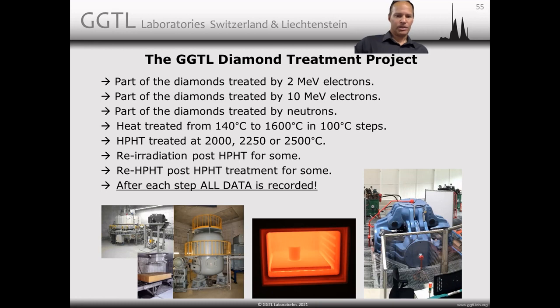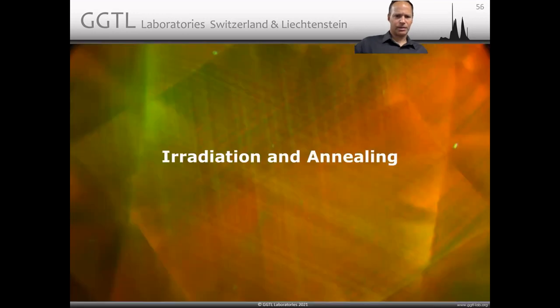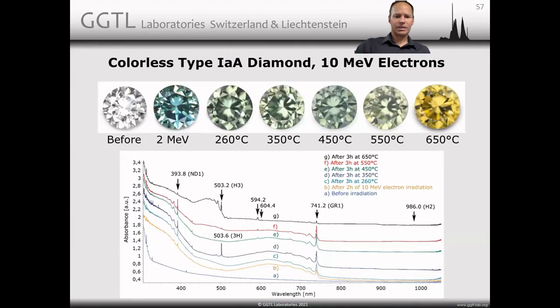On the bottom, you see the kind of treatment methods we have used. On the left, again, the electron accelerators. In the middle, a high temperature furnace. On the right side, an HPHT press in Switzerland. Let me show you an example of what's happening. I'm not going to go much deeper into the treatment project because it's just going way too far. But basically what we did, we irradiated and annealed every single sample and recorded all the data. How does that look?